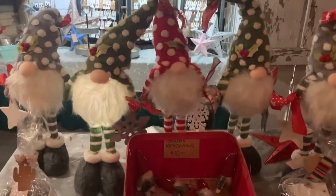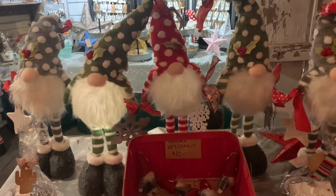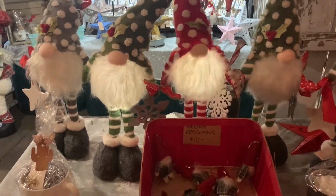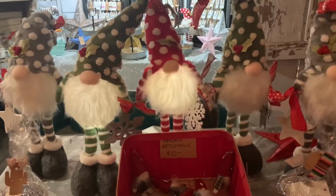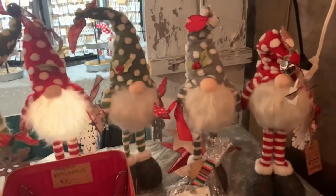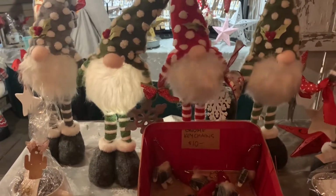All right, Jewel, we found our favorite thing at the Crafts Festival. Is this it? These are it. The gnomes are the best. These are the great gnomes. They're so cute. These are the best gnomes. They have flashing lights. Look at how these are all handmade. We saw these in another video earlier, but we didn't really see them lit up. These are the best things here, in my opinion.